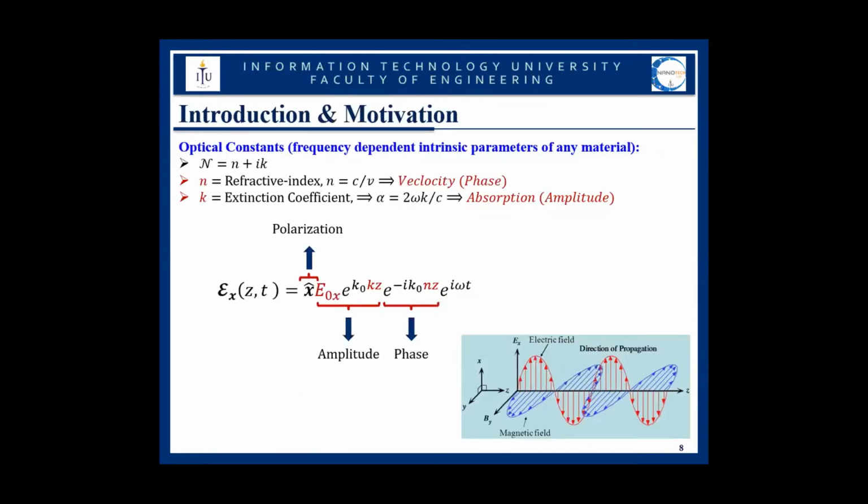So, for the introduction, I would start from optical constants. As we know, optical constants have two parts, refractive index and extinction coefficient. The refractive index controls the velocity, that is, the phase of the wave. I'm talking about the electromagnetic wave, whereas the extinction coefficient is responsible for absorption. So it depends what kind of application we are looking at.